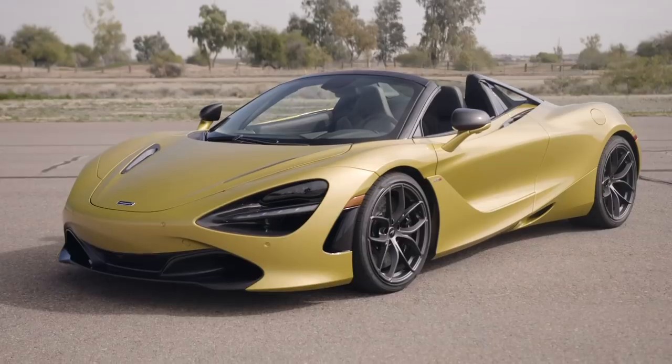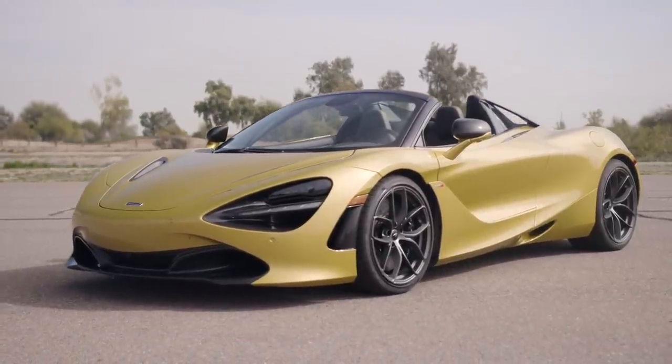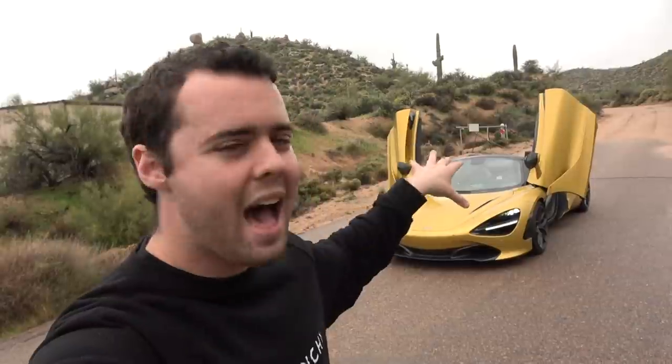We are in beautiful Scottsdale, Arizona with the all-new McLaren 720S Spider, the latest addition to McLaren's Super Series. Slotted right in between the entry-level Sports Series with the 570S as well as the 600LT and the top-of-the-line Ultimate Series with the Senna and what was the McLaren P1, we have the 720S Spider.